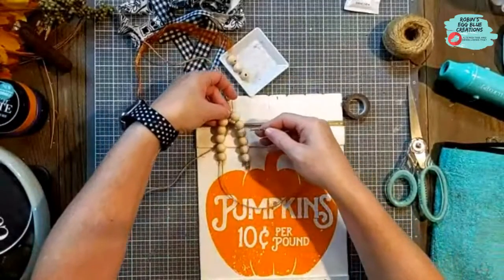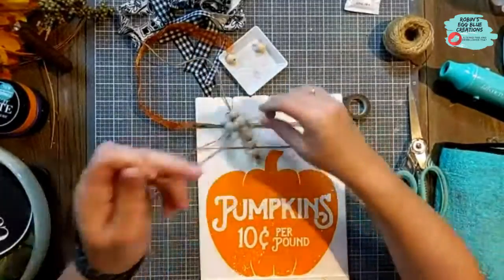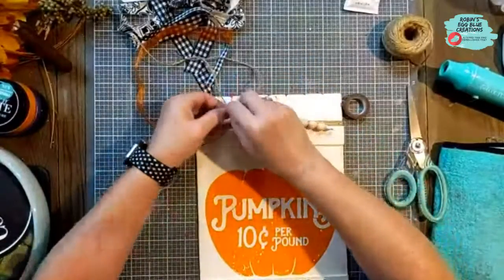How many? I think that's probably... I just need one more. Okay. I've got the dangle done. So I'm just going to tie a knot in the end.